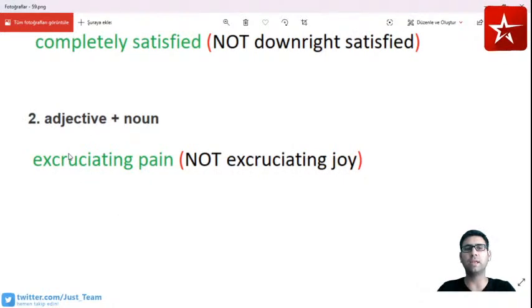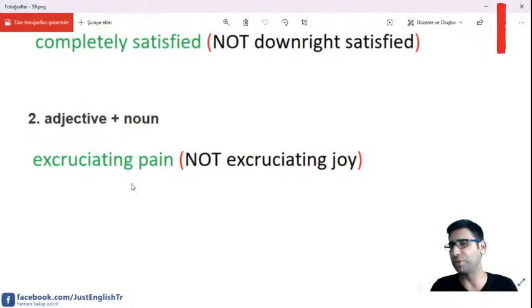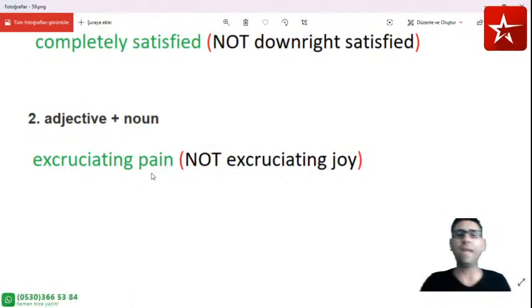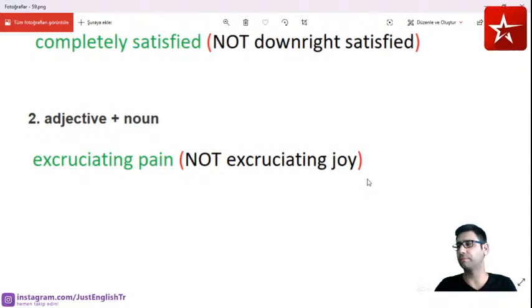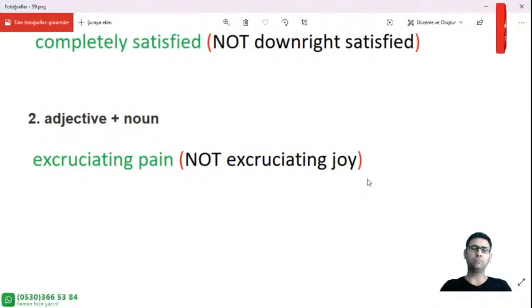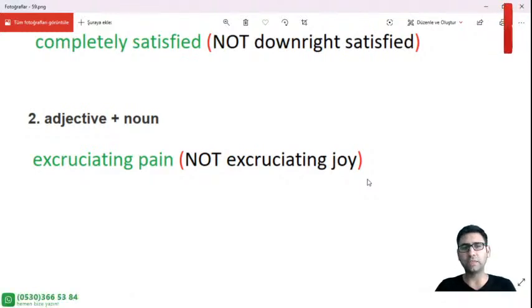And second one, adjective plus noun. Remember heavy rain. Onun gibi bir örnek bu da. Excruciating pain. Acı için, dayanılmaz bir acı. Ama mesela pain acı, okay. Joy için kullanabiliyor muyum? Joy mutluluktu değil mi? Huzur, mutluluk, keyif. Excruciating joy olmuyor. Mesela bunu bu şekilde kullanamıyoruz. Bu da adjective noun'a bir örnek.